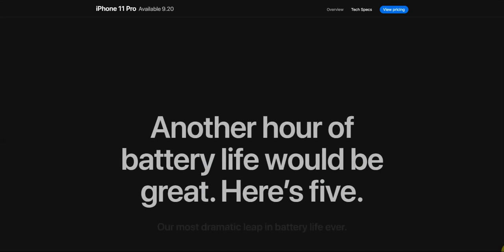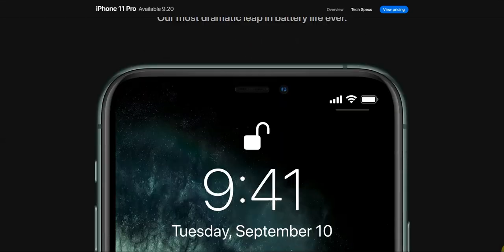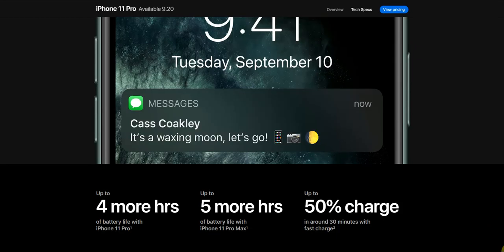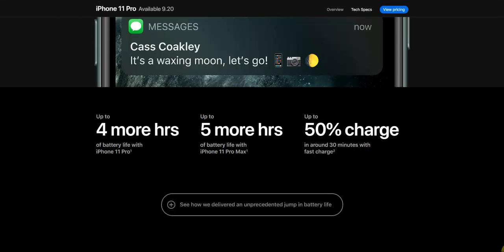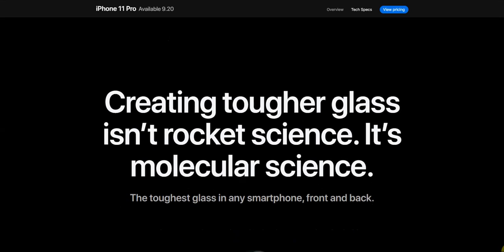Another hour, better life would be great. Four more hours of battery life on iPhone 11 Pro, five more hours of battery life on iPhone 11 Pro Max, and up to 50% charge in 30 minutes with fast charge.